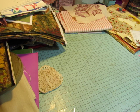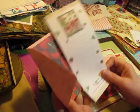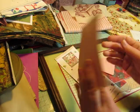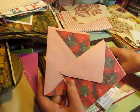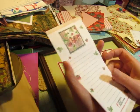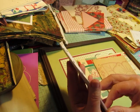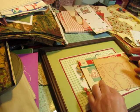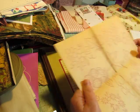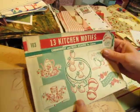Ooh, she sent me something in a frame. There's some strawberry stuff. Oh, look at that. That's gorgeous with the pretty pink envelope. And she sent me 3 of those. And this little pad from the American Lung Association, decorated with strawberries. And does this have strawberries on it? Yep, it does. Look at that.